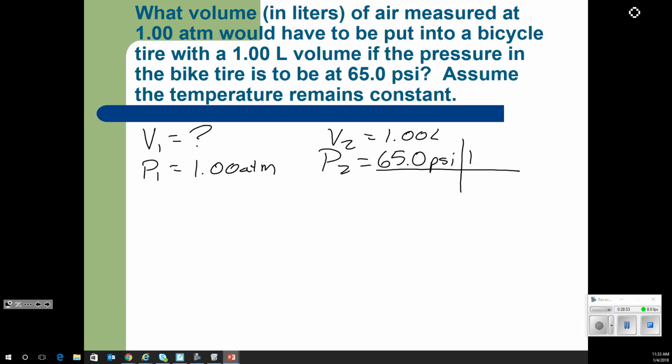So if I go to ATM, it's 1 ATM. What is the PSI? 14.7 psi, and then I'm canceling out my psi, and I'm going to get atmospheres. What is the atmospheres? That's right, guys. Get 65 divided by 14.7, 4.42 atmospheres.